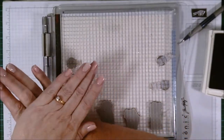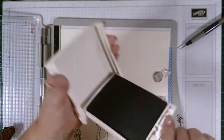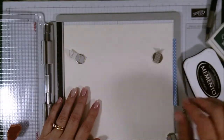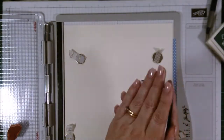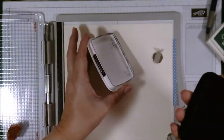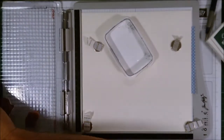Well, I got halfway through this card and decided, and I've just stamped it in the wrong colour. Oh, that'll teach me for chatting away. They're supposed to be done in Memento. Okay, I'm back again. This time I have the Memento. And even though I'm going to colour this in, the Memento is not going to make too much of a difference. But I do need to use the Memento, not the Tranquil Tide. So I will just ink these up.